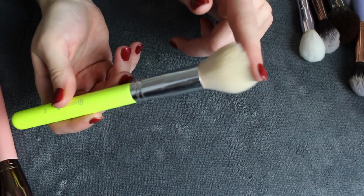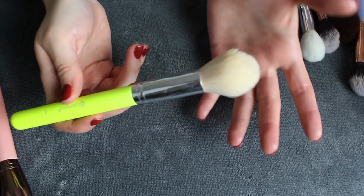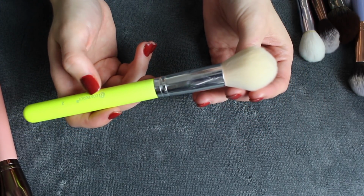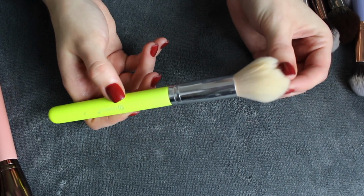Actually, I really like this brush for contour. I think this one works really nicely because it places it down and blends it out really easily. It's not the smallest, so it's not the most precise for really strategic contour placement, but it still works really nice for what I need it for.